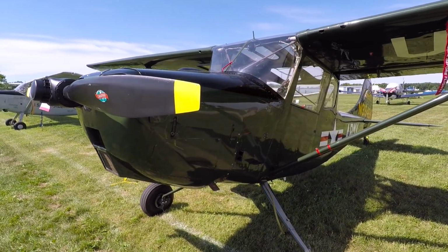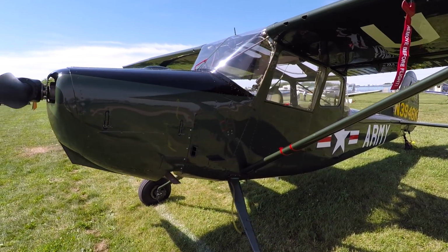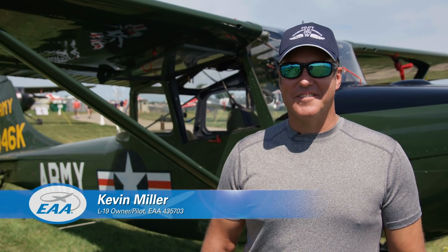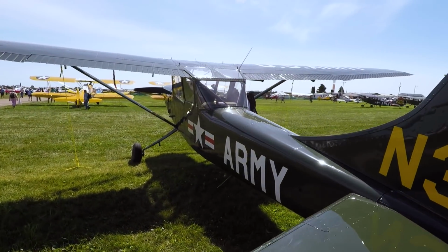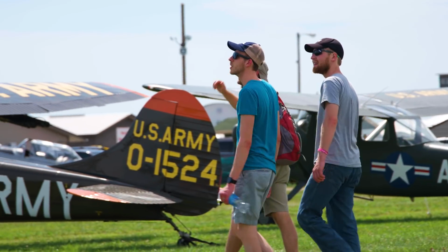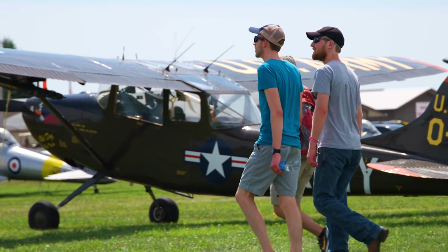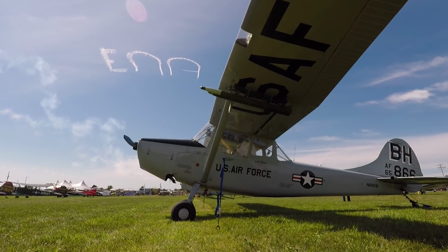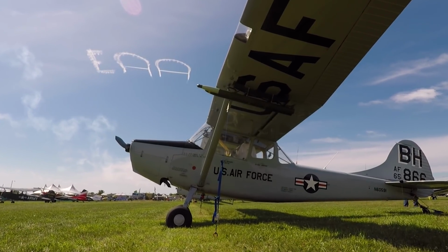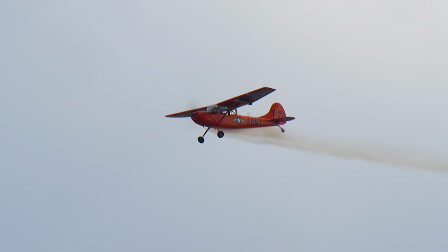It's a Bird Dog, L-19, Cessna 305E. It is a Warbird, and we love being a part of the Warbird family. This airplane was used in Vietnam, and it was used to do a lot of surveillance and picture taking because it was a much slower aircraft. So they used it to do a lot of positioning on the ground and stuff for the bombers.